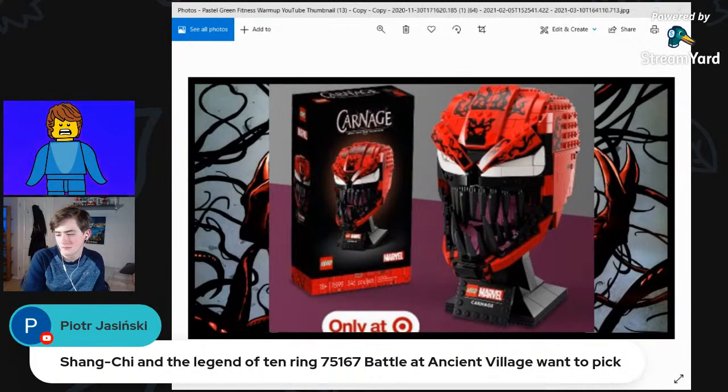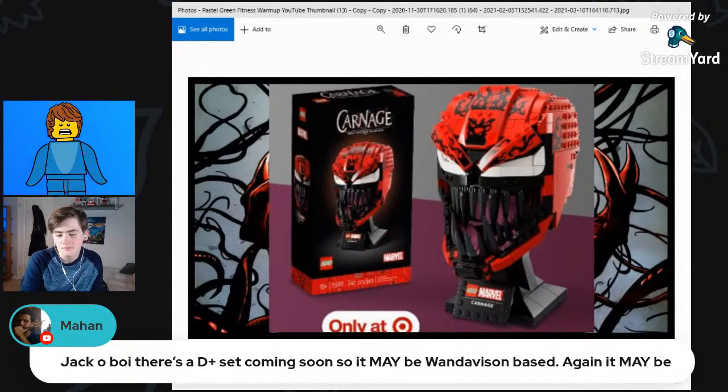Yeah, that is a good set, the Battle at the Ancient Village. Mahan says about maybe a WandaVision set. I won't say nothing, but it could be happening.